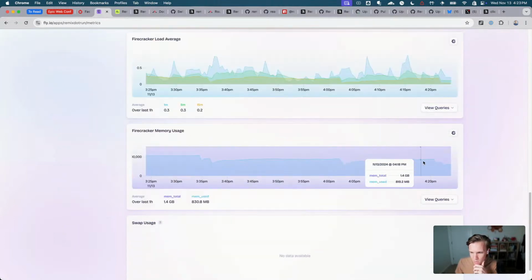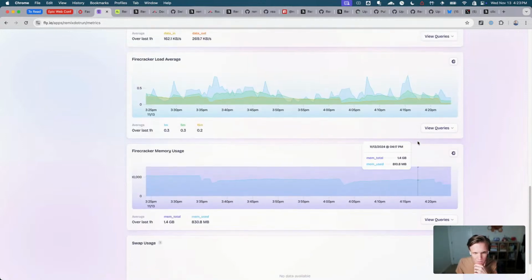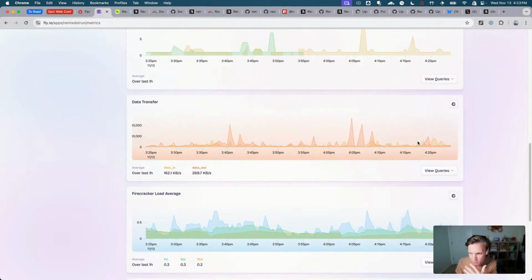Let's make sure metrics are looking good. So the biggest thing we can usually tell when a deploy happened. Ooh, interesting. Oh, I did deploy multiple times today. Yeah, is the memory drops off. So yeah, awesome. Thank you.